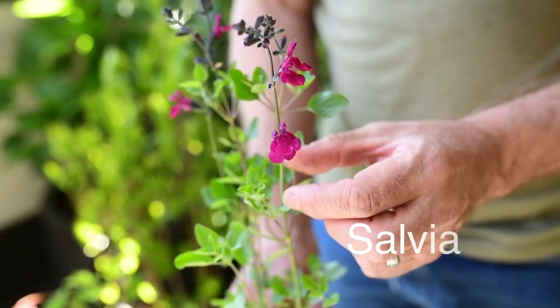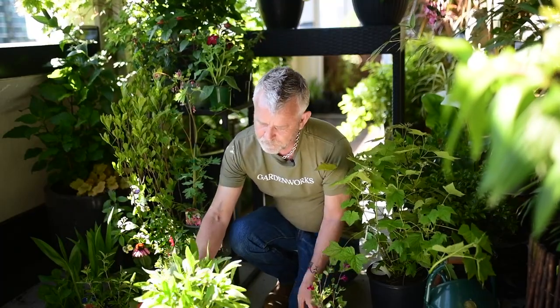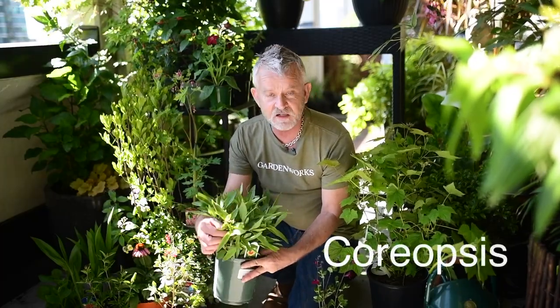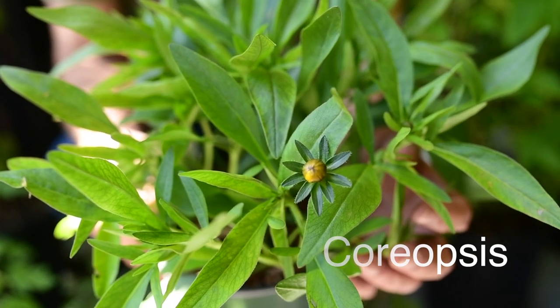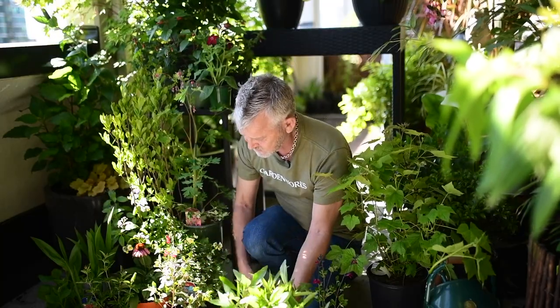So this one in my hand is a salvia, very popular with pollinators. This is Caryopteris. There are lots of Caryopteris, and they usually get yellow flowers, but there are a lot of different Caryopteris available. Also very attractive to pollinators.